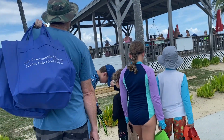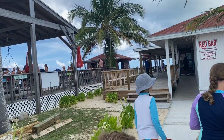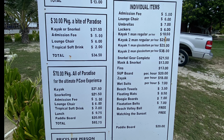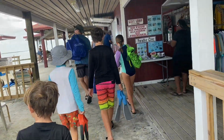There are a variety of different packages offered that you can choose from, which include admission and other offerings such as a beach umbrella or lounge chair and soft drink. Our kids particularly enjoyed the Goombay Punch. The beauty of coming in your own car is that you can choose how long you stay, as well as bring things like your own snorkel, which saves quite a bit of money.